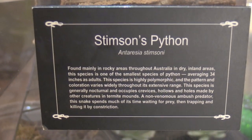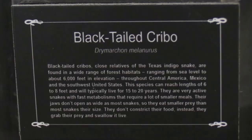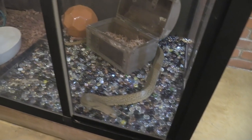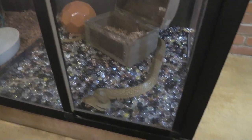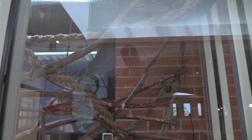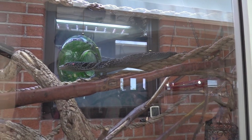Got a Stenson's python. What is up here? We got a black-tailed gribbo. Snake's moving around. It's a lie, it's not got a black tail on it. Got a blue tree monitor. Here we go. Very nice.